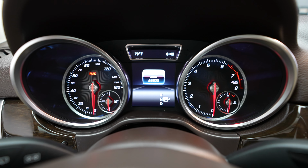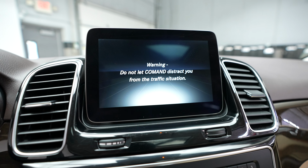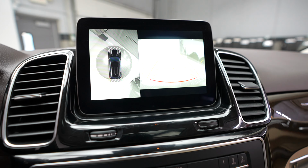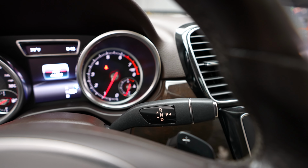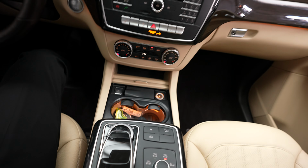mileage in this vehicle is 66,523. We've got a push button ignition, Mercedes-Benz radio, navigation system, backup camera, Mercedes-Benz shifter, climate control, and center console.